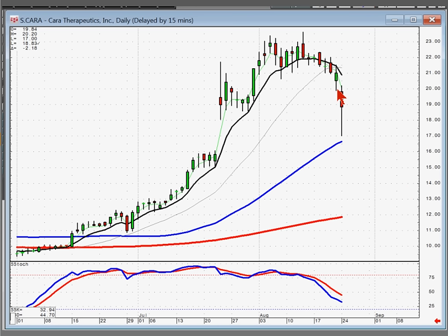Notice the trend kickers type signal on Cara. Cara we came out of, and now you can be going short on this one. You can still be going short on this one on a lower open, because the next target is back down here to the 50. And if it doesn't hold there, it's coming down to this level. So there's still more downside to this one.